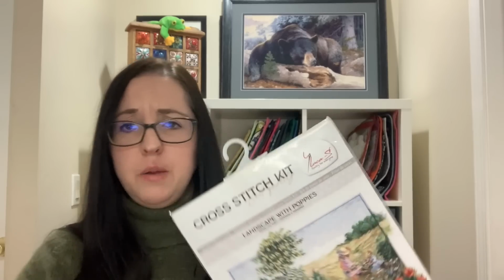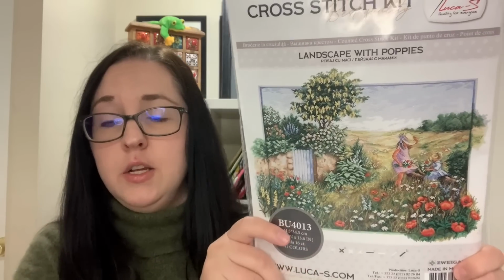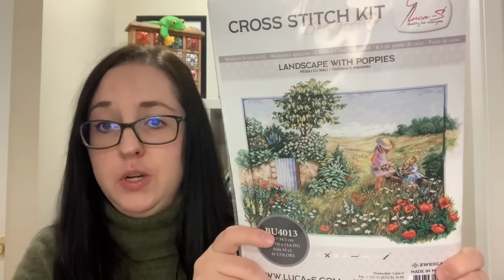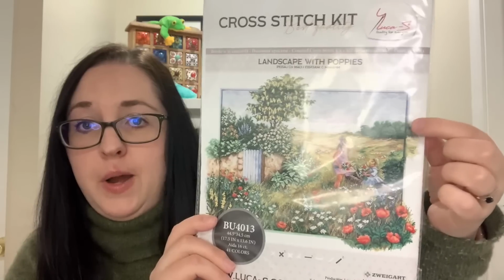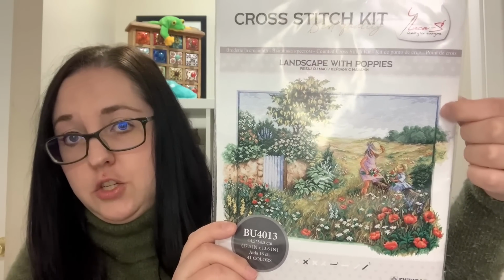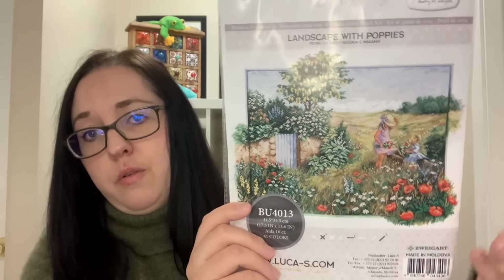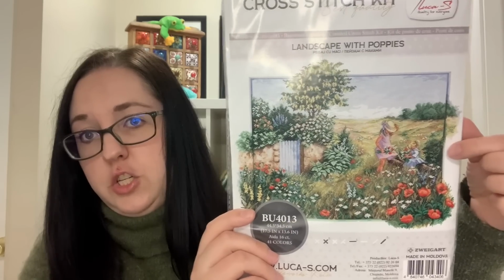And I picked it because I thought it would go with one of the kits that I already have that I've never even opened yet. This one's called Landscape with Poppies. So I thought they would make a good pair on the wall, but this one isn't full coverage and it doesn't have the pre-gridded aida, because you actually stitch this kind of frame. I've seen online that you actually stitch what looks like the photo frame, because I thought they just got a painted frame, but no, you actually stitch this part, so that's almost like you're stitching the mat off the picture.